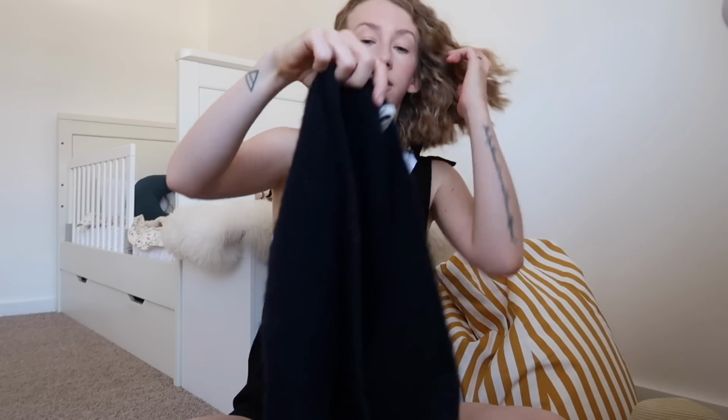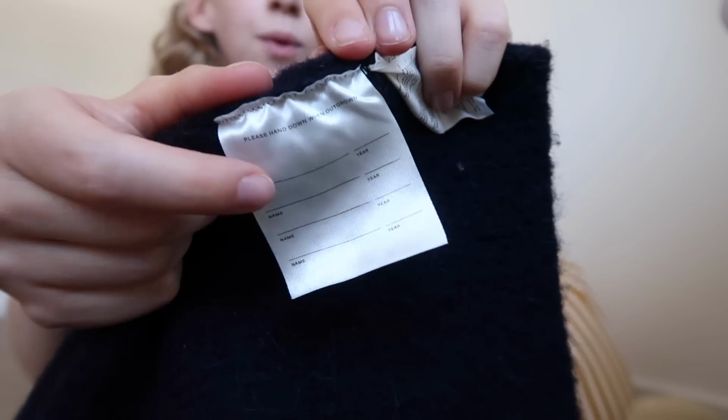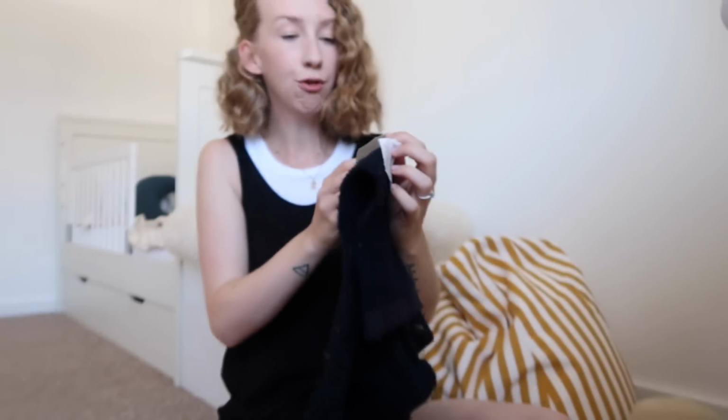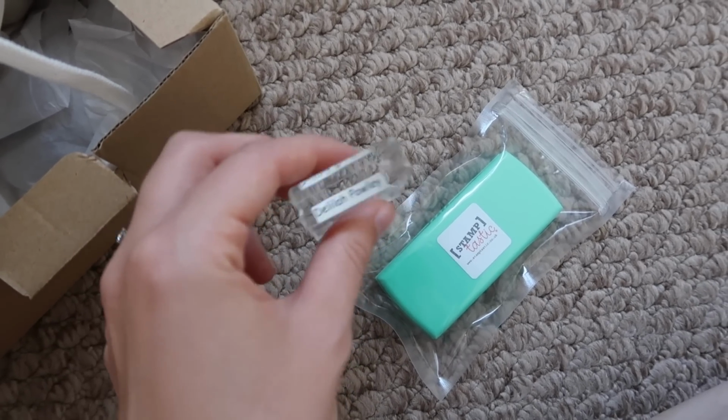One thing I love about the Arkit clothing, and I'm not just saying this because they sent some stuff recently, I noticed it, let me show you, I bought her a cardigan last year from there too. She has this cardigan. I remember thinking, oh, that's really good. They all have these labels with a space to put their name and their year group in. I thought that was really handy because there aren't many children's clothes that I've come across that have a specific area for name. These stamps are clear, so you can line up and see where you're stamping.